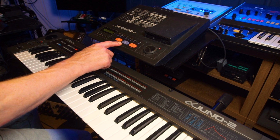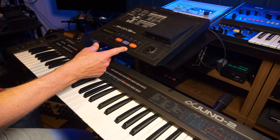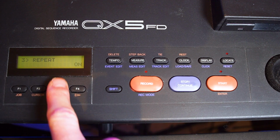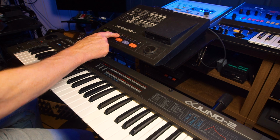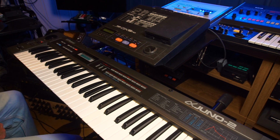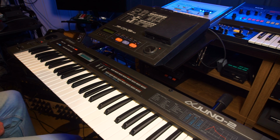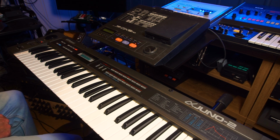Okay, I never quantize pads, strings and harmonic structures usually, but I do have to exchange from track 1 over to another track, so I can keep track 1 free and unfettered for, yeah, whatever. It all sounds good to me.